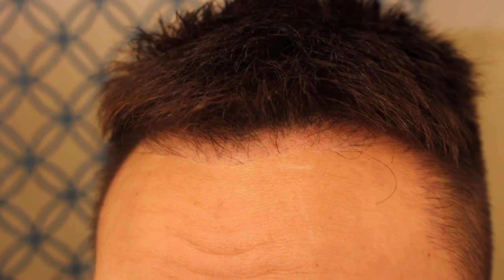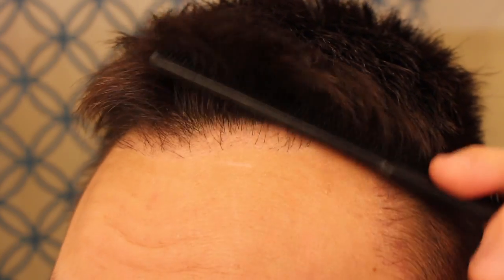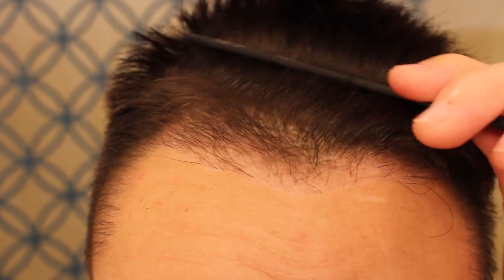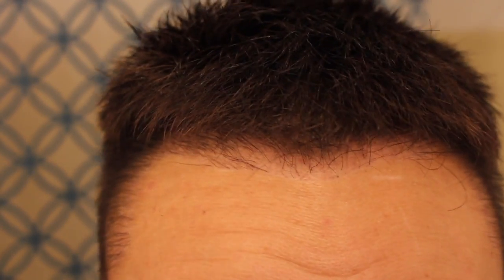Some people have seen them earlier, and there's a small percentage of people that actually retain most of their hair instead of going through their shedding. But if you're at your fifth, sixth month and you don't see any growth, there's a chance that the grafts might not have survived, and you probably want to consult with your hair surgeon.